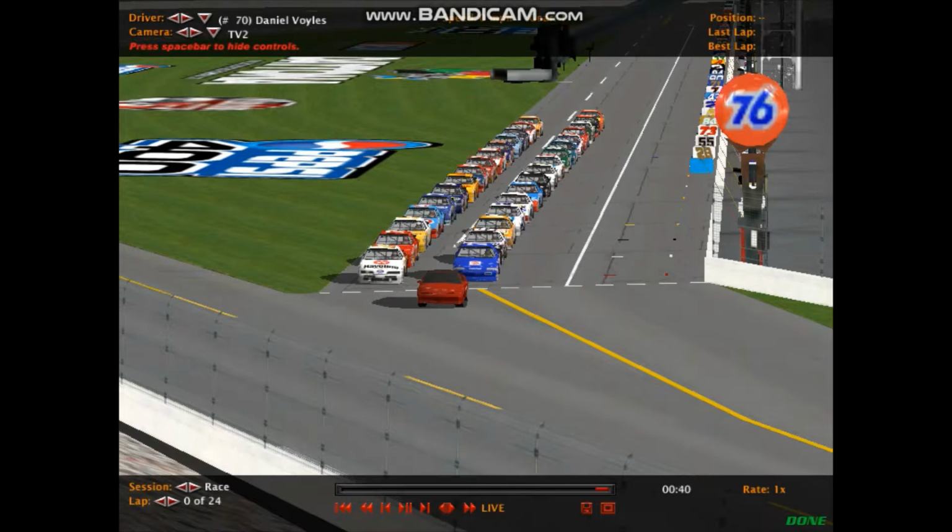Gonna be some tremendous racing. We saw a great race at Michigan, the last race on the tour. We expect to see the same thing here, if not better, here at Daytona. Here's the starting lineup for today's event.